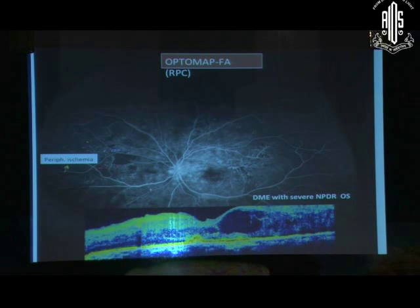So if you've got peripheral ischemia over here, it's generally picked up very well at the same time with a 200-degree field, and the advantage is that the 200-degree field is seen at the same time. It's a wide field picture taken instantly when the dye is transiting through the periphery as well as the center. So peripheral ischemia plays a role by causing an increase of VEGF release and then contributing to the macular edema.